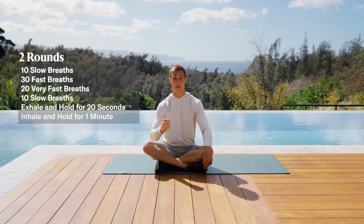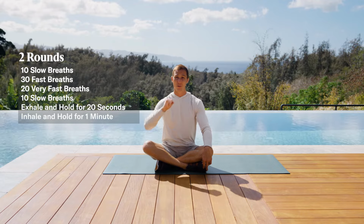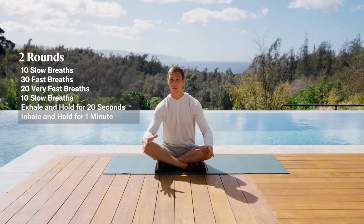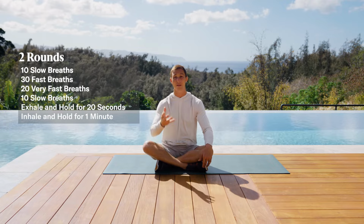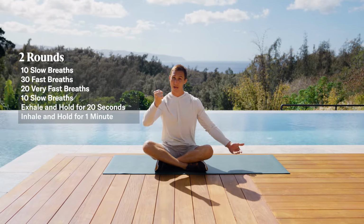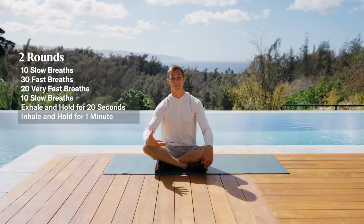After the 20 seconds, I'll count you back into our big inhale, and we hold an inhale for roughly a minute on round one. Now, we have 2 rounds to cover today, family, where the second round is exactly the same as the first round. And for the second round, when we return to that big inhale, we're gonna hold that, coming to a lay position on our back, holding as long as we're comfortable with, while I'll walk you through some relaxation cues.